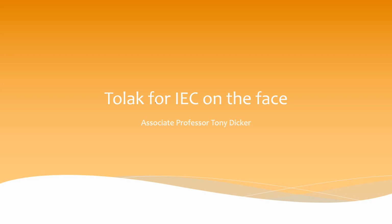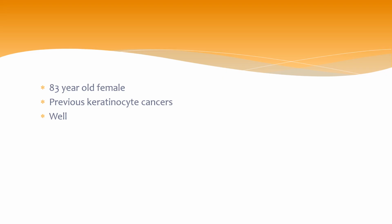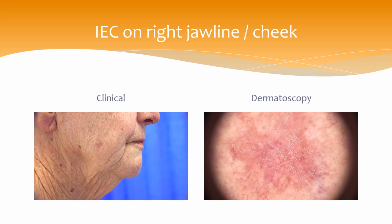Just a brief case study on the use of 5-fluorouracil for an intraepidermal carcinoma on the face. So, an 83-year-old lady who's had a number of keratinocyte cancers excised in the past, but she's otherwise well. And she had this lesion on her cheek. It has been frozen once in the past. It wasn't sore, hadn't been bleeding, but persistent.